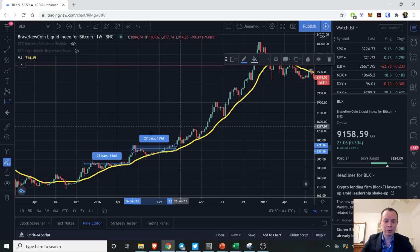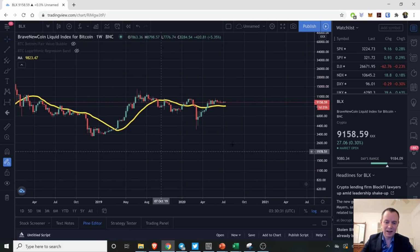You have to remember that there was a lot of time that it took just to get to the previous all-time high, which was around this point. And once Bitcoin got to its previous all-time high here, came back to the 20-week, held support, it went parabolic up to 20K. All right? So to present day, what are we looking at?